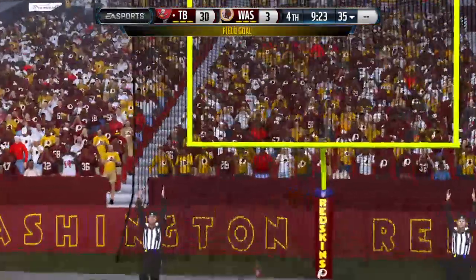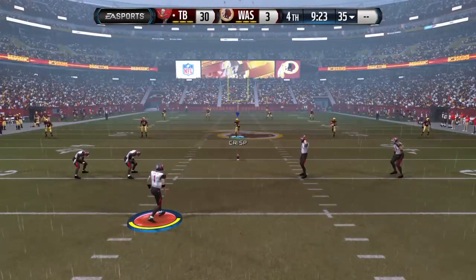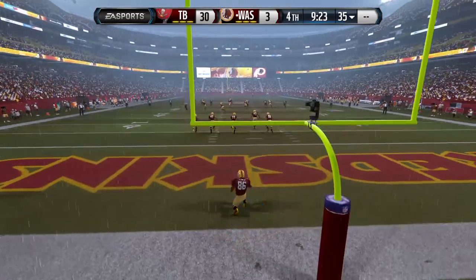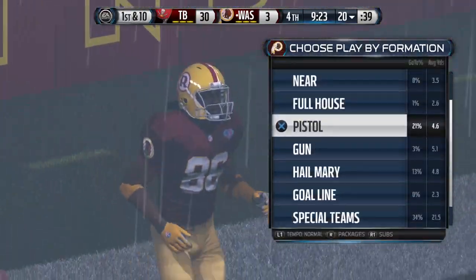And he converts here on the field goal try. Well, when you get points, it's never a bad thing. That is for sure. Good job by the field goal kicker that time. Nice job by the offense moving the football down the field. That's a touchback, and the ball will be spotted at the 20.